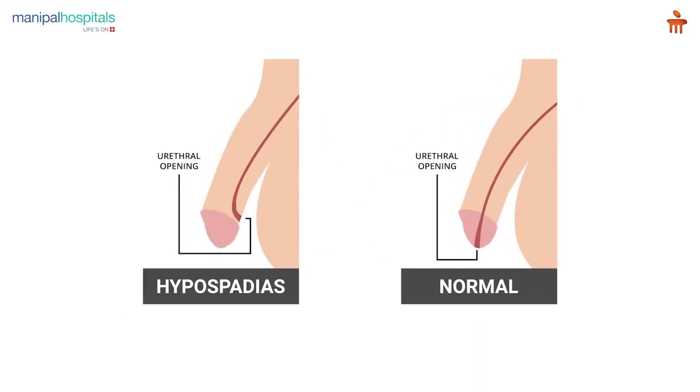This age is selected because, one, it's easier to handle the tissues. The growth of the penis is sufficient to hold the sutures well. The children will not have the memory of the surgery being performed and doesn't have any psychological impact. Also, at this age, it is not a hair-bearing organ, so the chances of infection are less. Because of these four important points, the surgery is better performed between 1 year to 18 months.